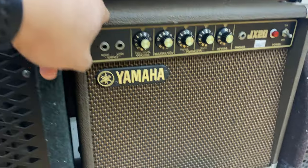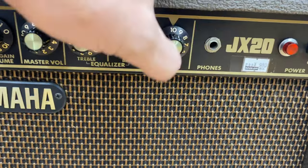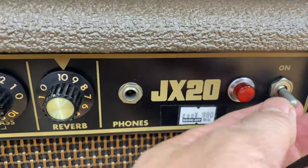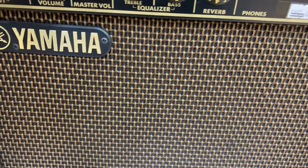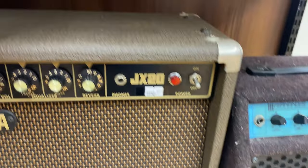Boxer, this one is Yamaha amplifier, GX20 model. Price is 980. Oh, very cheap. Power, Yamaha low high. Oh, this is already very cheap. Let's check this.